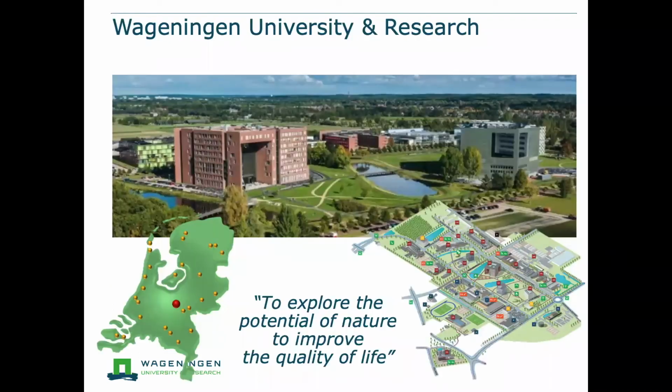So the university is located in Wageningen, which is actually a small village somewhere in the center of the Netherlands. And it's one of the smallest universities. And it's quite specialized. In contrast to most other universities, we have a specific number of topics that we work on, and they all have to do with health, lifestyle, the living environment, and development. So really, the life sciences and the environmental sciences. That's our focus.